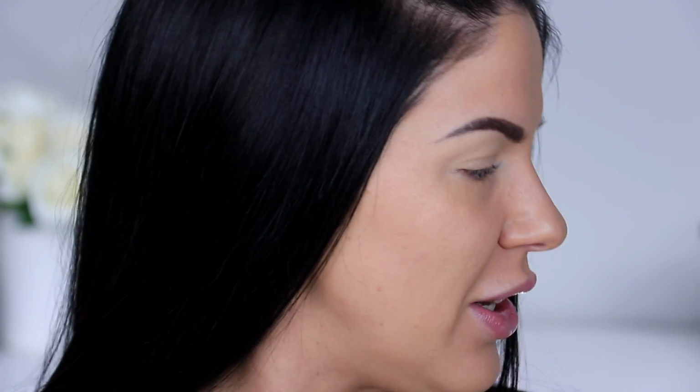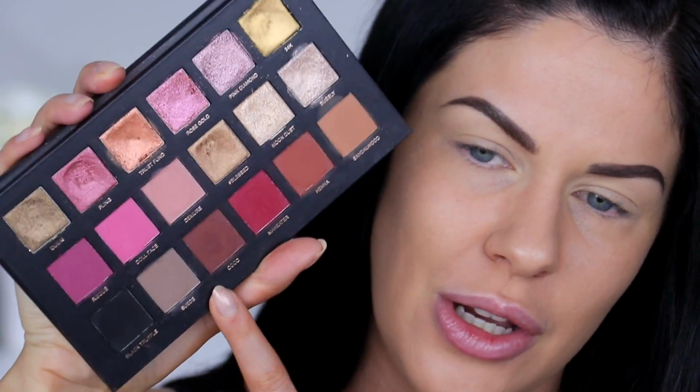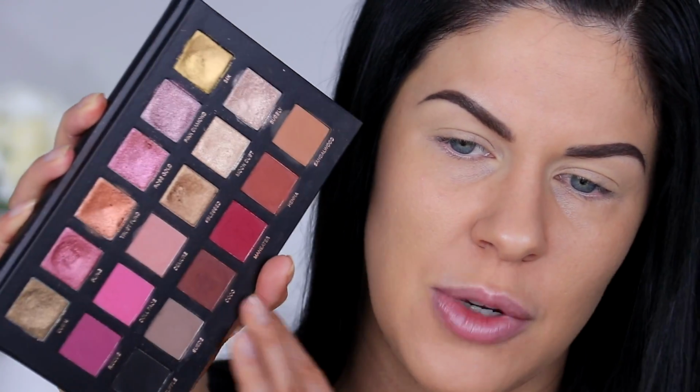I actually couldn't find the new nudes palette though. It's somewhere in this room. She's floating around, but this one was also one of the best-selling palettes at Sephora. I personally found this to be a little bit patchy, a little bit difficult to blend. The mattes got a bit patchy. The shimmers didn't really have too much payoff. I'm going to use it, but yeah, I don't really agree with why this one's in there.